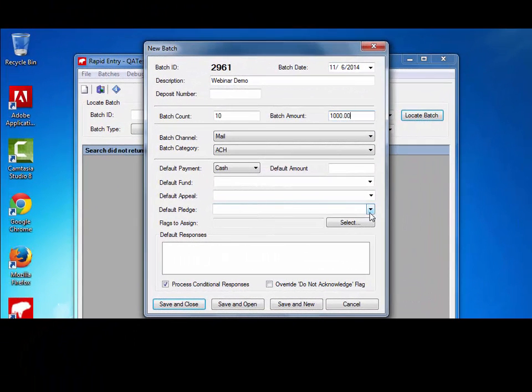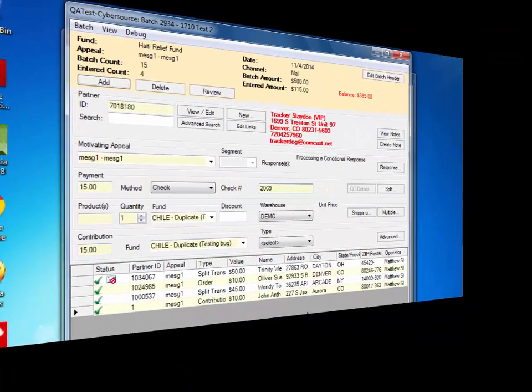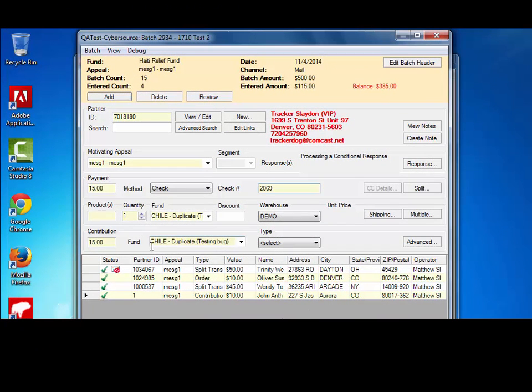If aborting the creation of a batch header, RapidEntry will no longer leave the batch in an open status. Restrictions have now been added to prevent a user from moving away from a transaction without saving.